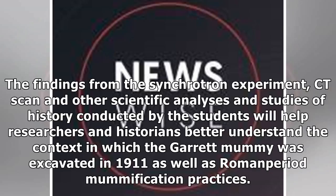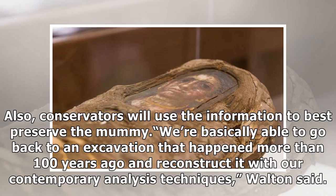The findings from the synchrotron experiment, CT scan and other scientific analyses and studies of history conducted by the students will help researchers and historians better understand the context in which the Garrett mummy was excavated in 1911 as well as Roman period mummification practices. Also, conservators will use the information to best preserve the mummy.